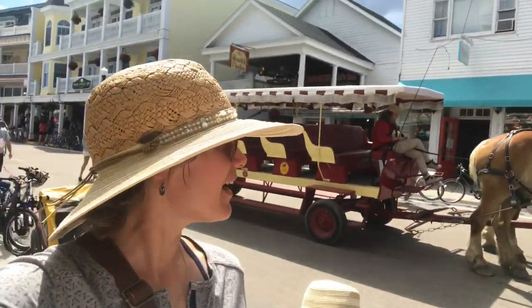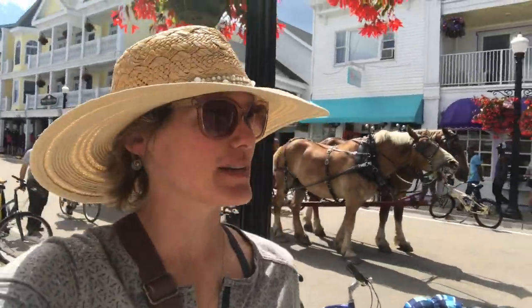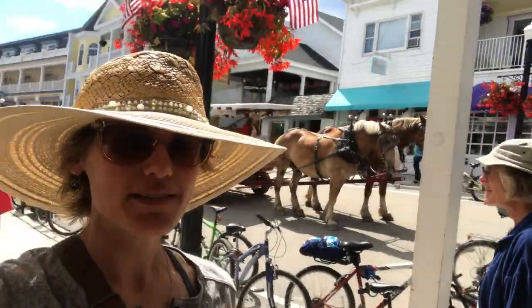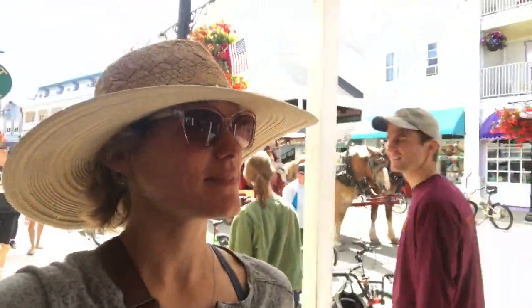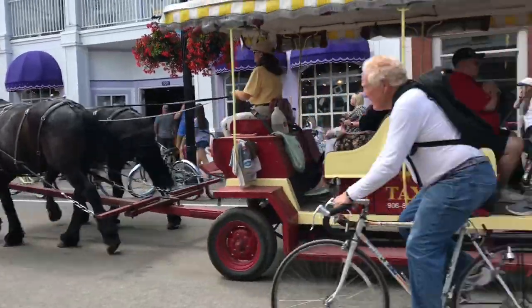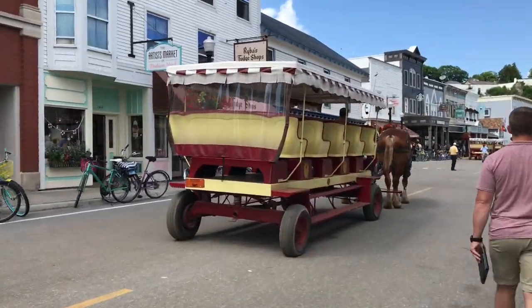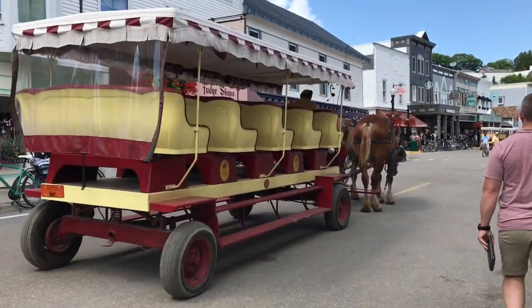We have arrived on the island and we saw horses within seconds of being on the street. This is like the 5th carriage we've seen already. We're gonna head to our hotel and get checked in, and then we'll go cruise around. Yep, those are percherons, honey. And do you know what these ones are? These are Belgians.